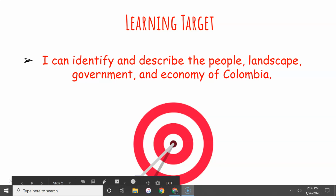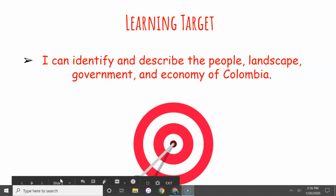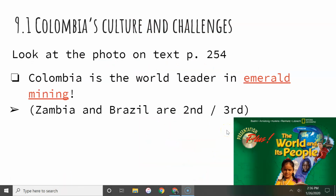So for our learning target today, we're going to identify and describe the people, the physical landscape, certainly the government, and then the economy of Colombia. We're going to document both the resources there as well as the economic challenges, and of course the diverse people that make up Colombia.